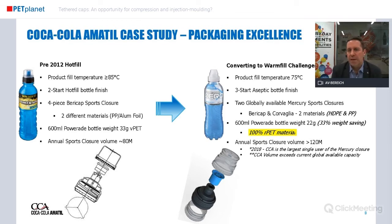So a bit about our warm fill technology. Pre-2012, our product fill temperatures were equal to or greater than 85 degrees Celsius. It was a two-start hot fill bottle finish. We had a four-piece Bericap sports closure that incorporated two different materials, polyprop and aluminium foil. Back then, our 600 ml Powerade bottle weighed 33 grams and was made of 100% virgin PET. Annual sports closure volumes for Amatil back then were roughly 80 million.